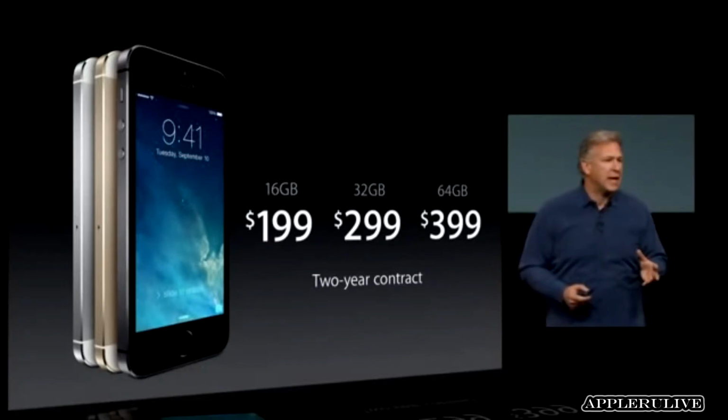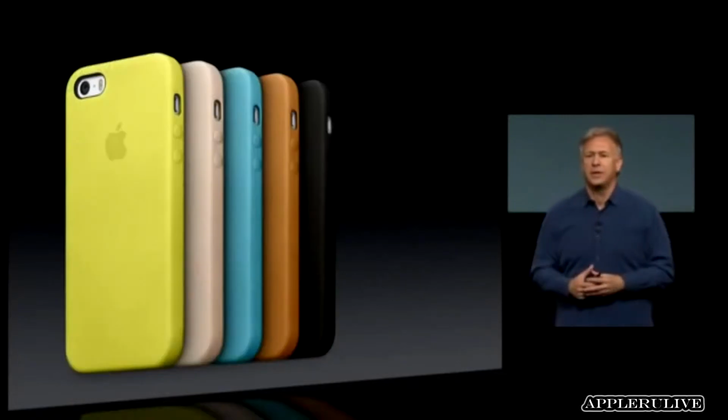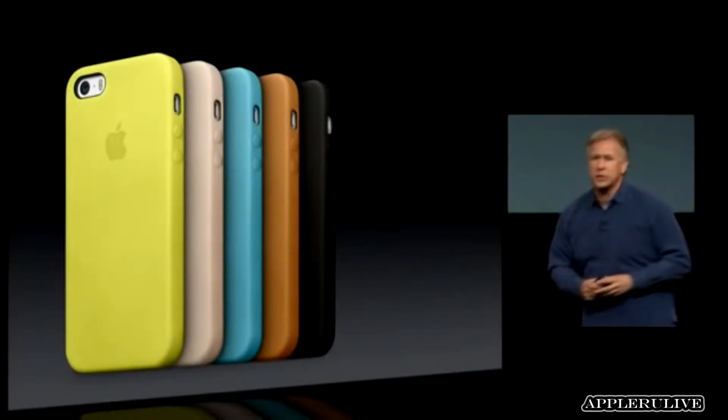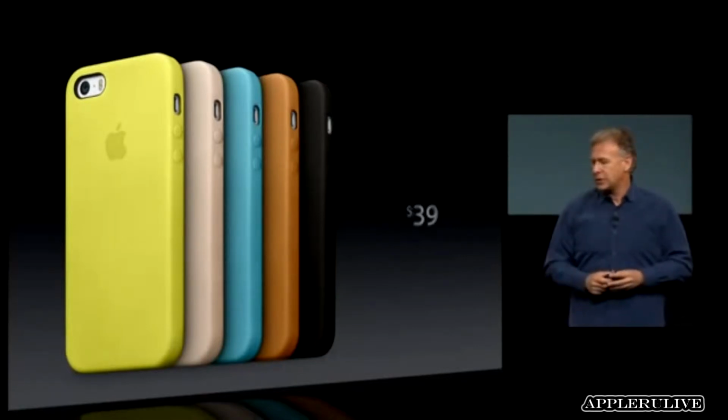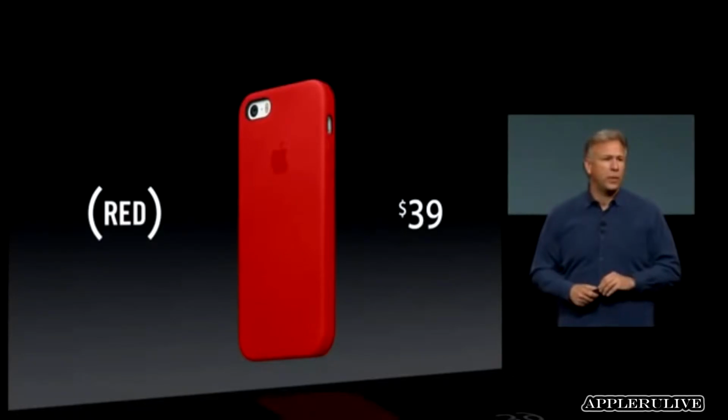In addition to that, the team has made a set of cases that fit the character of this phone so well. They're leather cases, dyed in these 5 gorgeous colors, just $39 each, and there's also a beautiful product red one as well. It's really great.